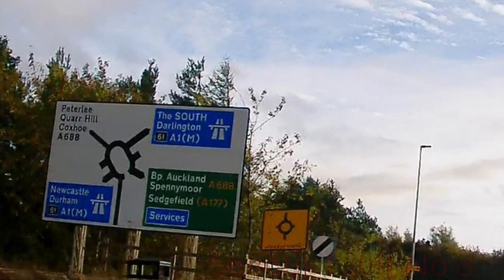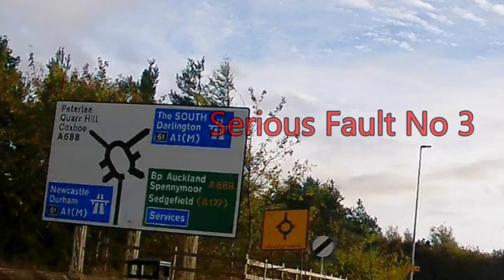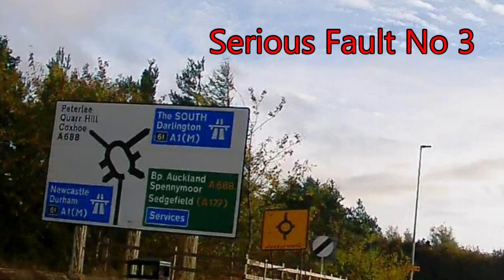Serious fault number 3 for you, Jake. Jake, I know these spiral roundabouts are a nightmare, but you've done everything right on approach. You got the mirrors in, you got the signal. The marking said A688 for Cox, who was straight ahead. Second exit, we were going Bishop Auckland A688, which you picked the right lane. Excellent. You went onto the roundabout in the right lane.